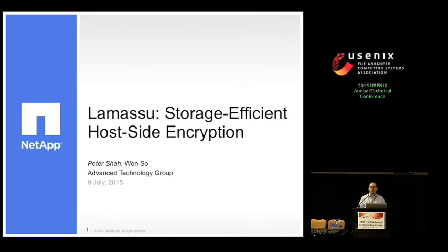My name is Peter Shah. I'm from the NetApp Advanced Technology Group, and I'm going to be presenting Lamassu, which is a research prototype we've been working on for a little while. It's targeted at providing storage-efficient encryption services at the host end, which is to say somewhere near an application.